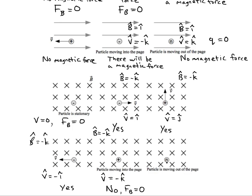And we have a neutron moving out of the page. That would make the v in the k direction, and the B is in the negative k direction. Those are anti-parallel, so just from that information alone, there wouldn't be a magnetic force. But additionally, we see that Q is again 0, so there will definitely be no magnetic force here.